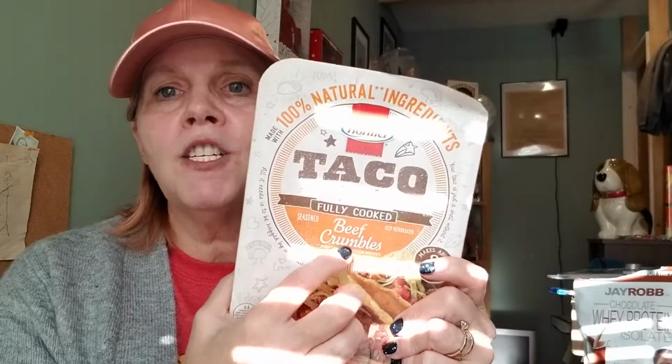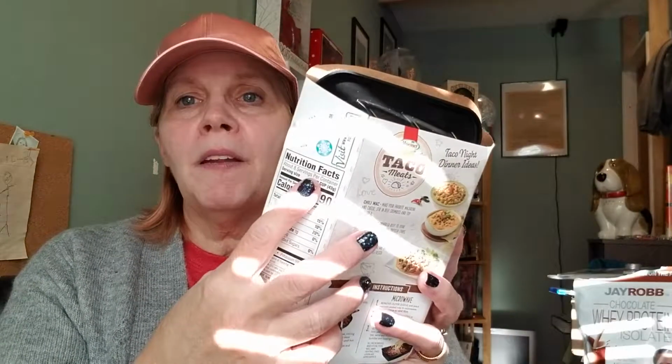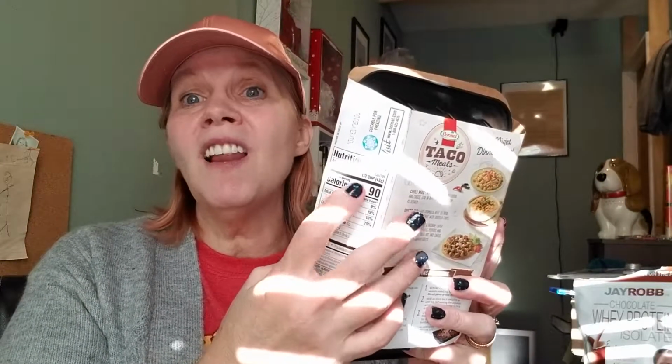Now, they also have a chicken version of this. I picked that up and thought, let's see how much sugar it has in it. Anyway, total carbohydrates 1. One serving is 1/3 cup out of this, and it says there are 8 servings in here. That is all I'll have for my meal, 1/3 cup, and I'm going to have a taco salad.